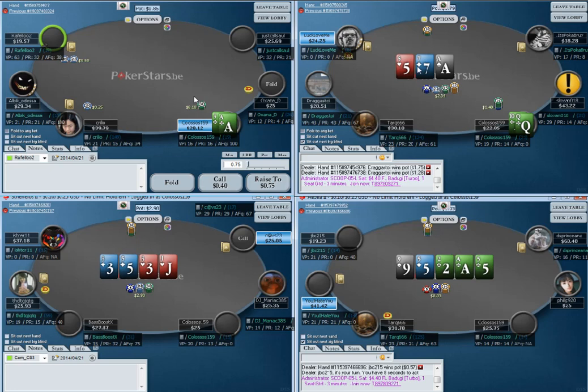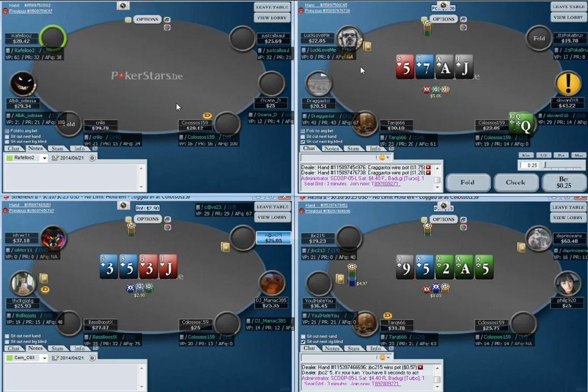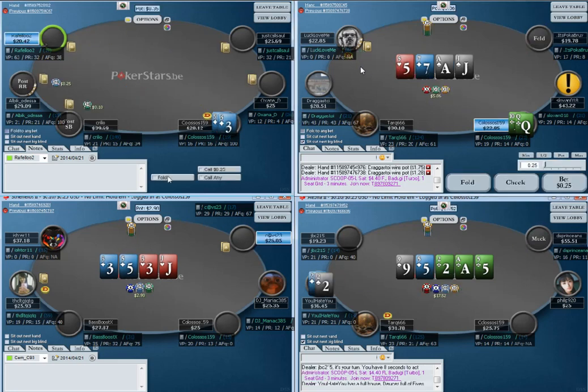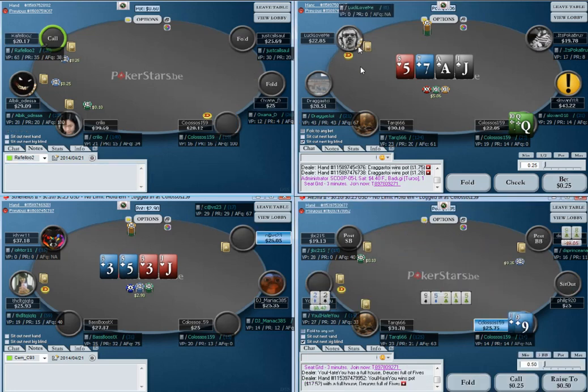Hopefully he was on pocket sixes and he has something like queen-jack and they both fold, which would be an excellent result. So it's a typical spot where I always c-bet once and be done with it. We get called in one spot and I decide to give up there.